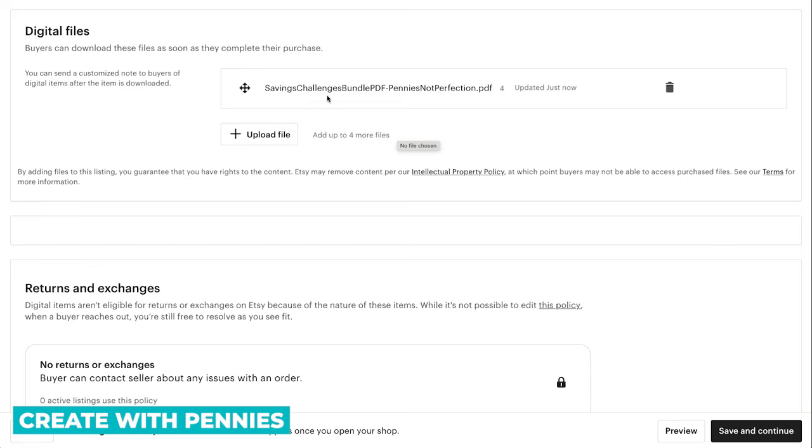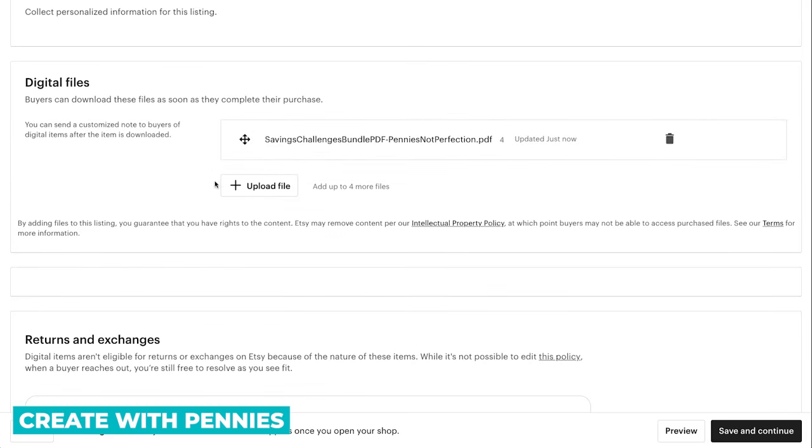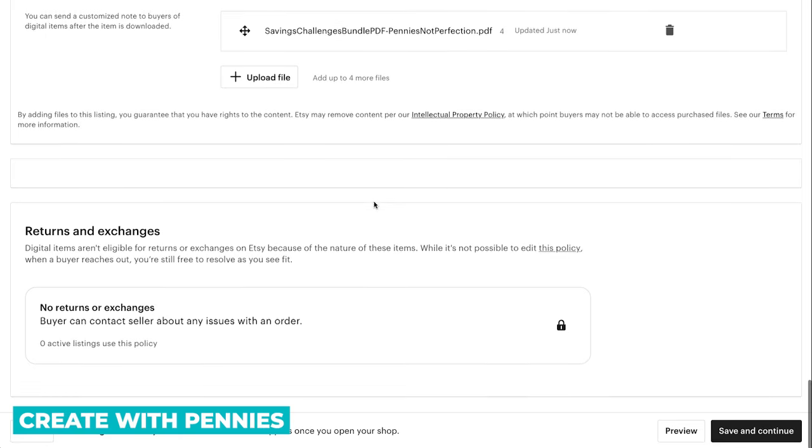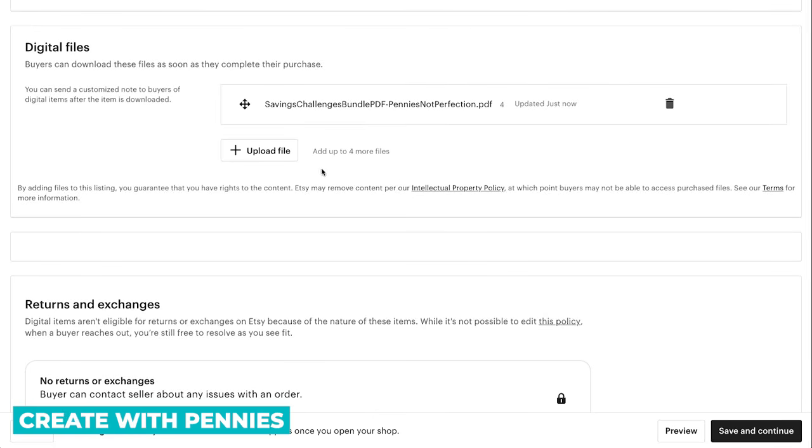It'll look like this. It'll have the name of what you just uploaded, and then a little delete button if you want to remove it. If you have multiple files, you can use this little arrow over here to drag and drop them and change the order of how they are shown to your customer when they receive them. This is great, and it's definitely something that makes Etsy and digital products go really well together. Because they make it so easy, this is why I like Etsy for digital products, even if they have a lot of flaws with the program and are maybe not the best way to make the most money selling digital products.